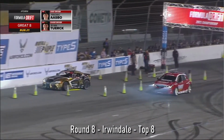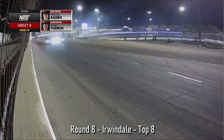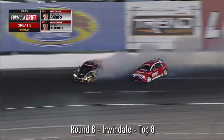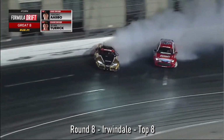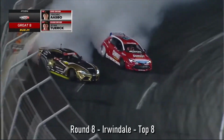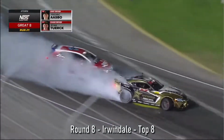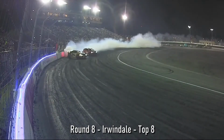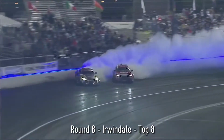Toyota Rockstar NATO tires. Here we go. Frederick Osbo, Ryan Turk in the Great 8. Frederick Osbo initiates. Ryan Turk just does the same. And look at that. Frederick Osbo not even affected by Ryan Turk in his presence. Now transitions past that first inside clip. Coming in that second outside zone. Frederick Osbo brings it on in. Ryan Turk does the same.